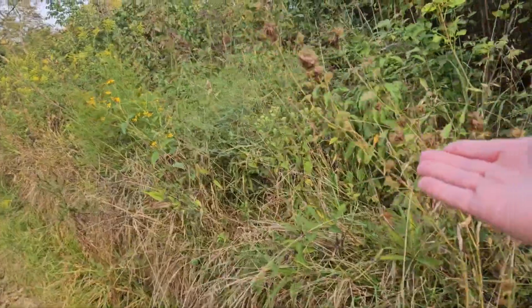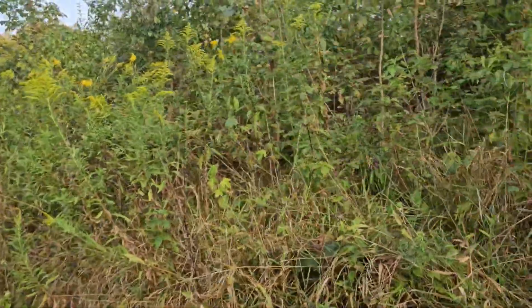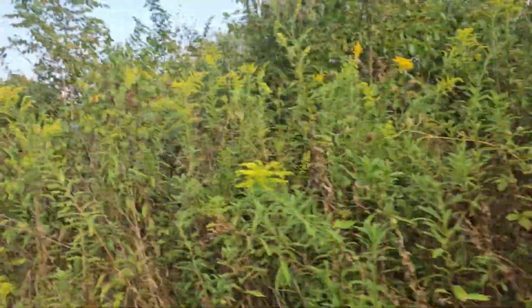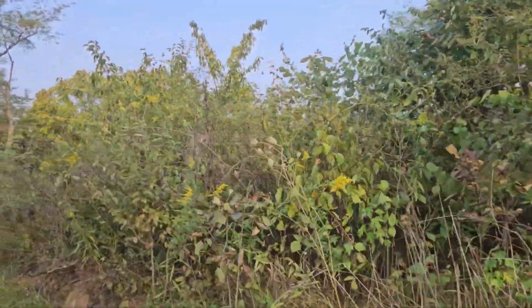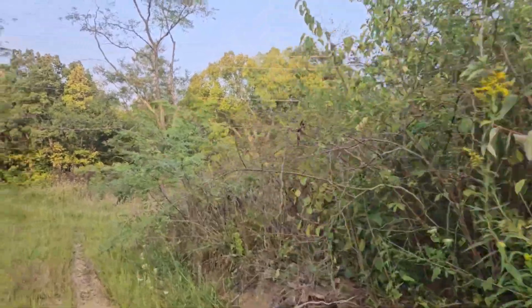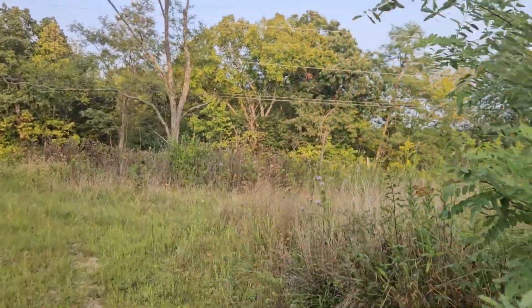Definitely not these bushes. These are way too overgrown. Could be home of snakes in there. And we do not want to encounter those. No, no, no. Cut that part out.